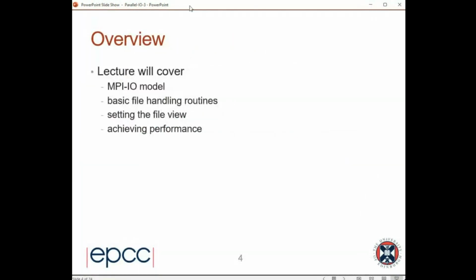So I'll cover the MPI-IO model, the basic file handling routines, setting the file view, which is this crucial stage of you telling the I/O library which part of the file each process owns. MPI calls that the file view. And achieving performance, which is the kind of generic part, which we can investigate using the practical example.